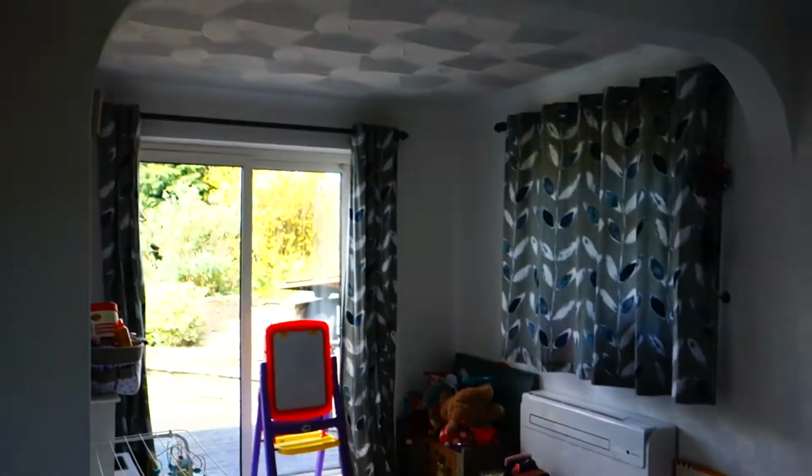So, we redecorated the house from top to bottom, painted all the ceilings, all the walls, skirting, and the window frames. Basically, when we moved in here, the house had oil central heating.